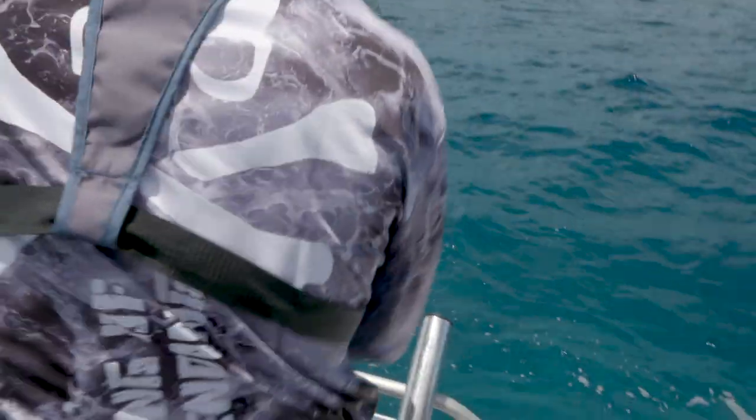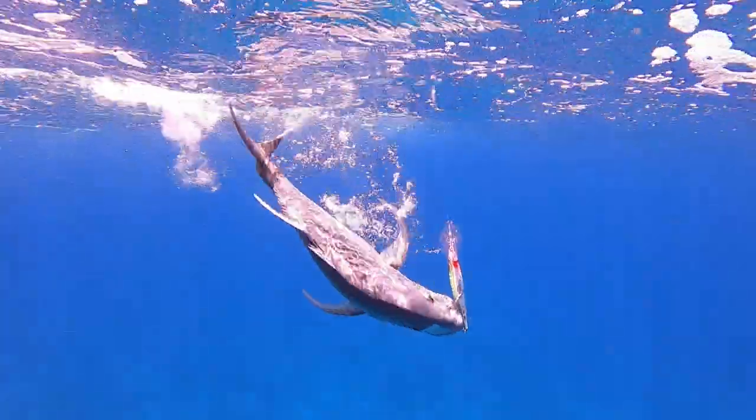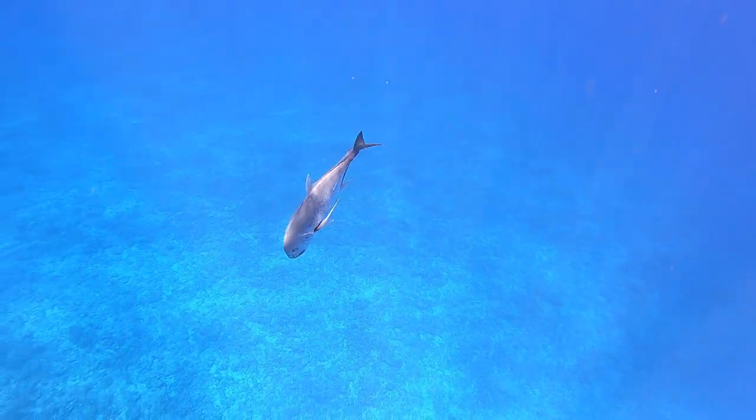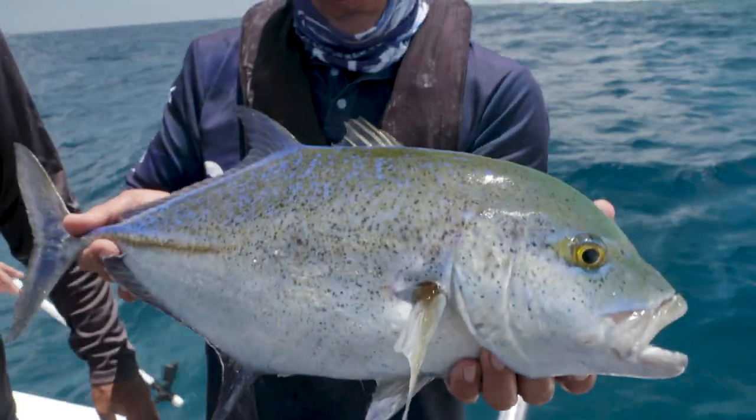See it? Yeah. What do you got? Yeah. Oh, a little GT. Okay. Yeah, we're just a little GT on that rod. We'll just shake him off. Oh, hold up, this magnificent bluefin trevally. I was talking about him yesterday. They are sensational looking fish. Oh, another first for you, Jace. Beautiful.